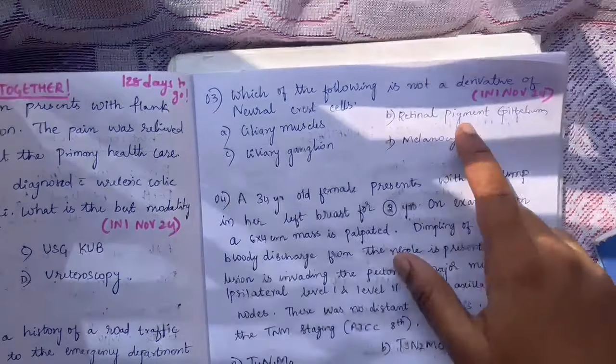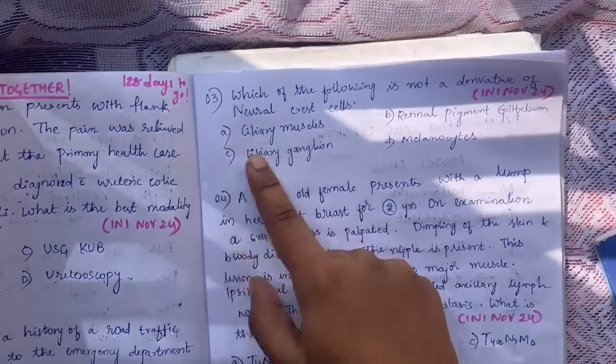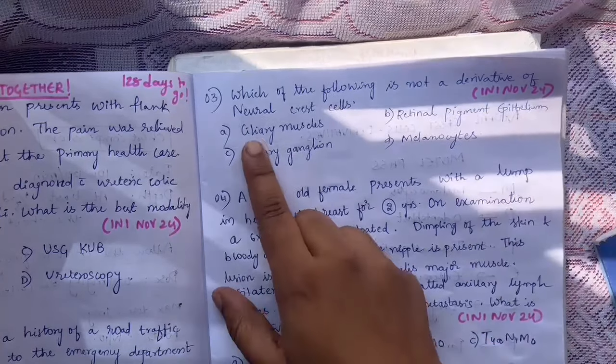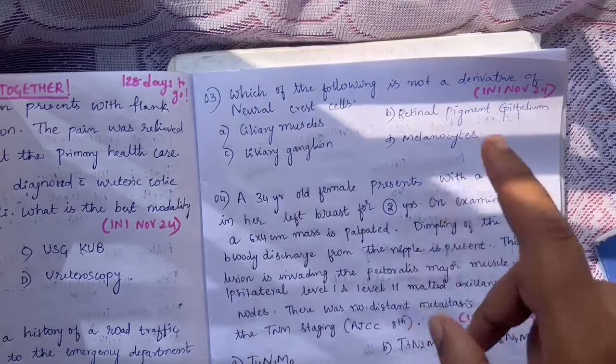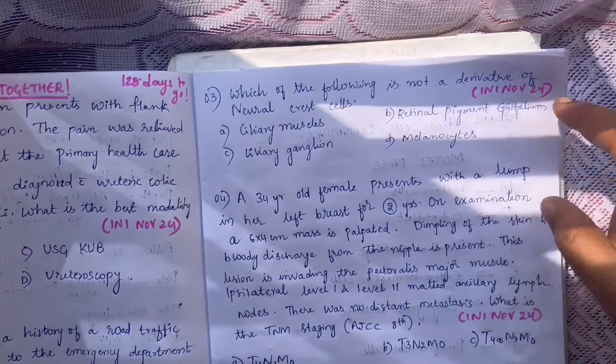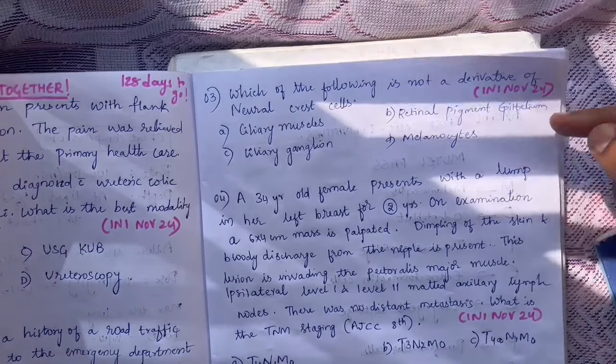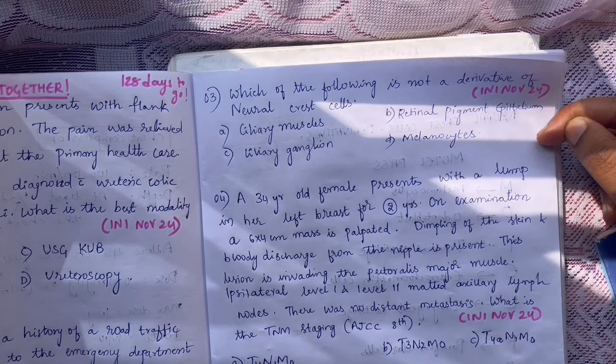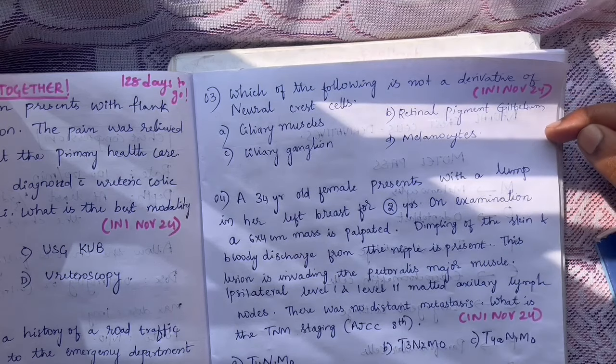So here the answer: the ciliary ganglion, all the ganglions are from neural crest cells, melanocytes are from neural crest cells, specifically ciliary muscles are from neural crest cells, except retinal pigment epithelium, which is a derivative of neuroectoderm. So please revise the concept of derivatives of neural crest cells, derivatives of neuroectoderm, all the derivatives, they are very important.